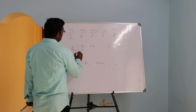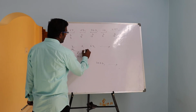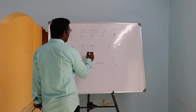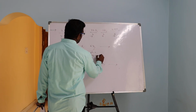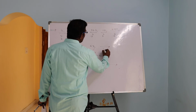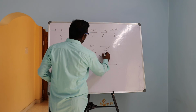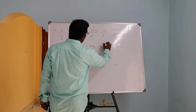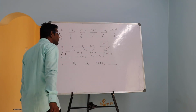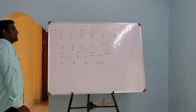3 becomes 8 means 3 square minus 1, 9 minus 1. How much, sir? 8. 8 becomes 63, how is it possible? 8 square minus 1, 64 minus 1. The result is 63. What about 63 square minus 1? 63 square means how much, ma'am? 3969 minus 1. Your answer goes to 3968. 3968 is your answer.